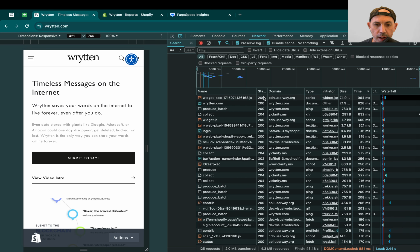I'm going to look at the time it took to load. I'm going to sort it. So this app widget, this thing called UserWay, which is the accessibility script right here, actually took about 1 second to load. So this is a little slow. Maybe there's a way I can optimize it. Maybe there's another provider that is faster. I can look at that. And I'm going to look at all these other things here.